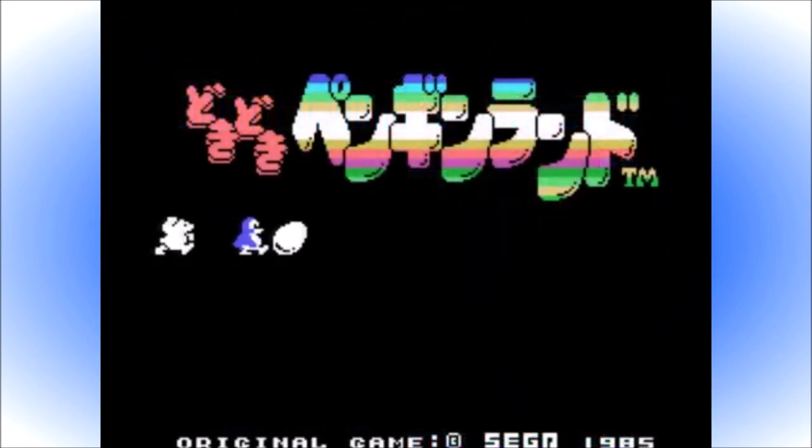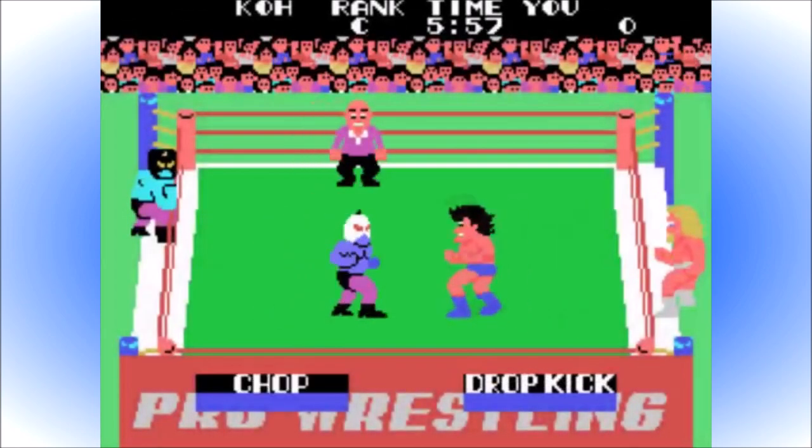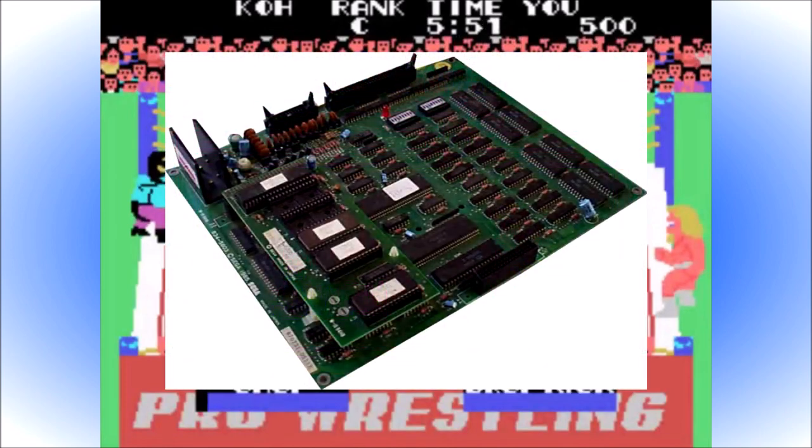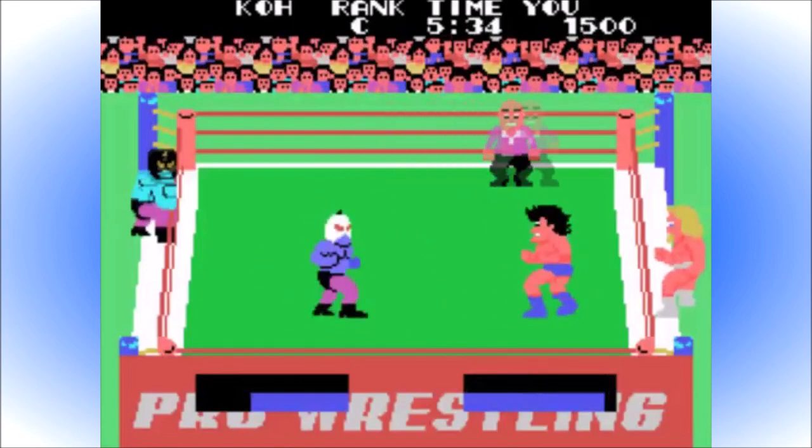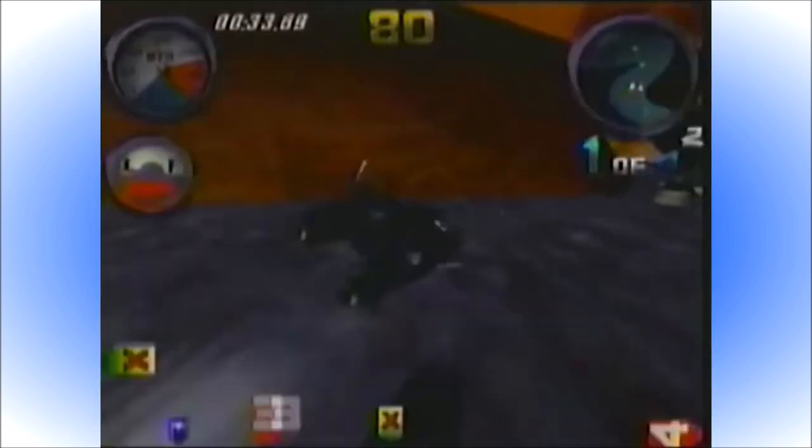Believe it or not, the failure of the SG arcade board didn't stop Sega having another go not long after with the System E in 1985, which was closely based on the Master System hardware, the backwards compatible follow-up to the SG-1000.